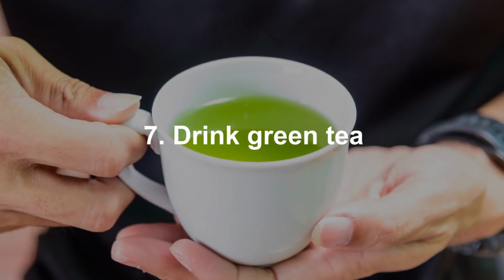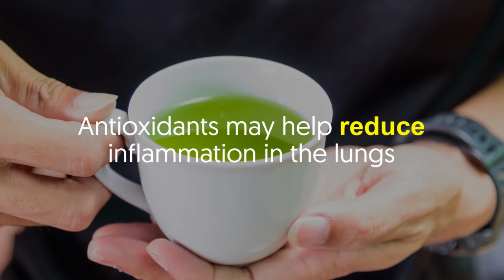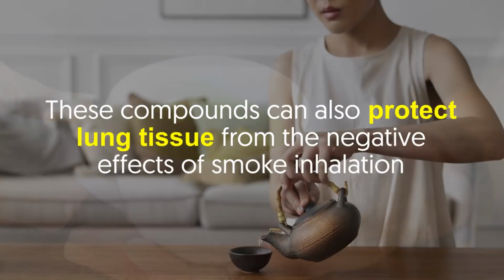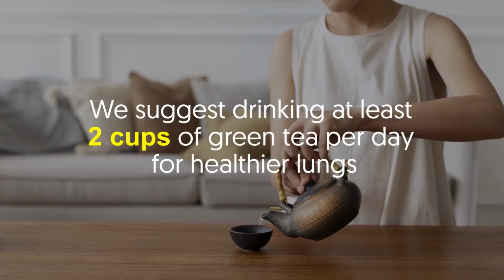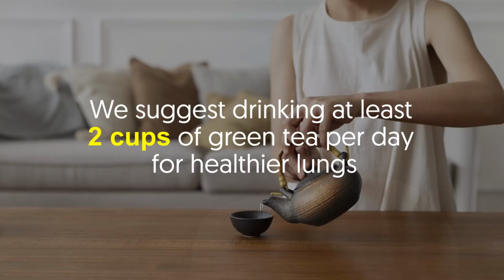Number 7. Drink green tea. Green tea is packed with antioxidants. Antioxidants may help reduce inflammation in the lungs. These compounds can also protect lung tissue from the negative effects of smoke inhalation. We suggest drinking at least 2 cups of green tea per day for healthier lungs.